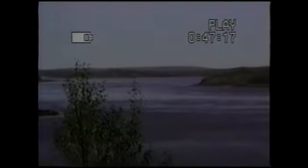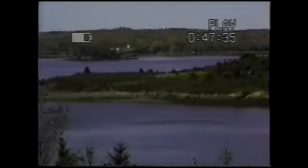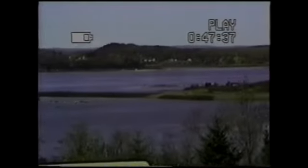Well, up around the corner there is Cobscook Bay. All around the bend is where this property and salmon pens are located. And they swing on around. Down in this area has more salmon pens.